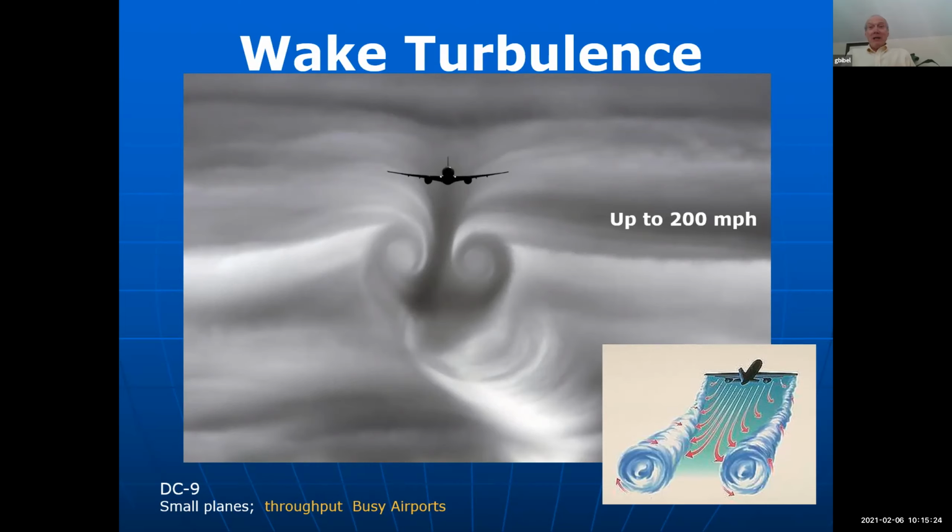They can simply only fly so close together. So these are little mini tornadoes up to 200 miles an hour. The higher pressure air underneath the wing curls up into the lower pressure on top and creates these two mini tornadoes coming off the wingtips.